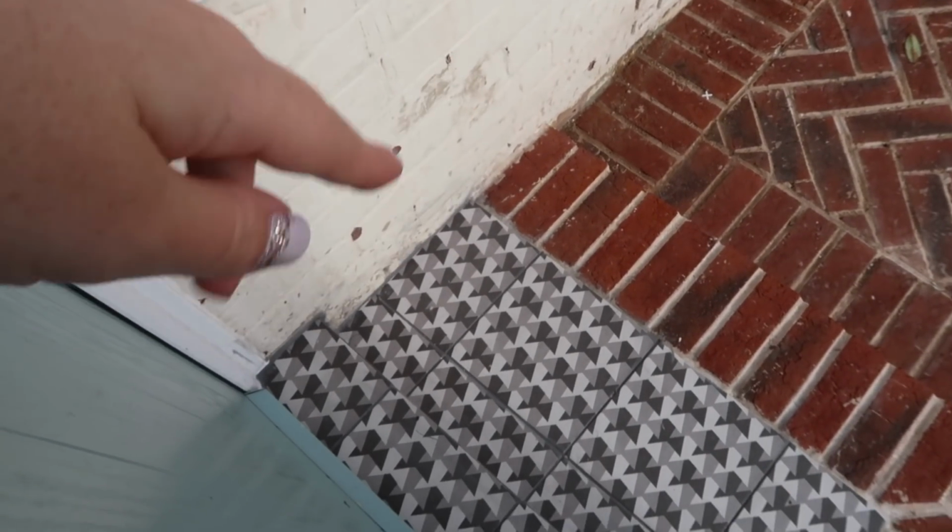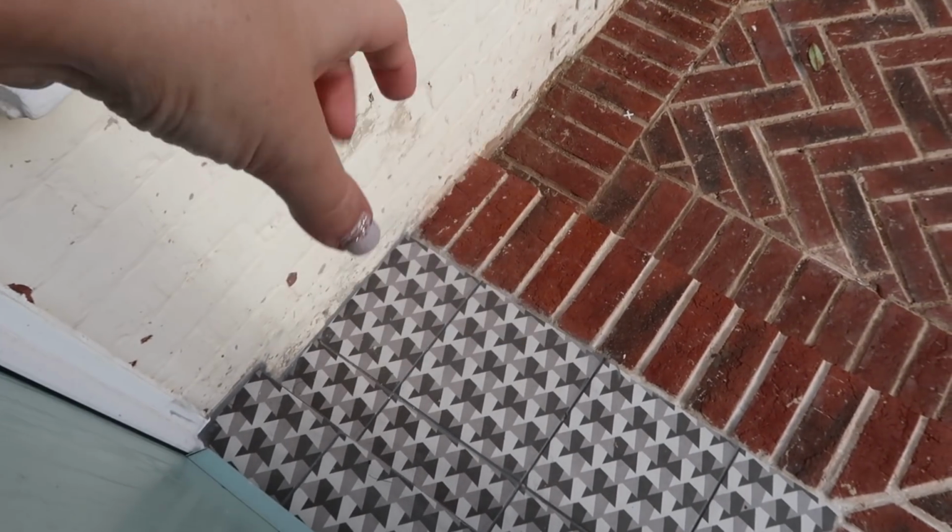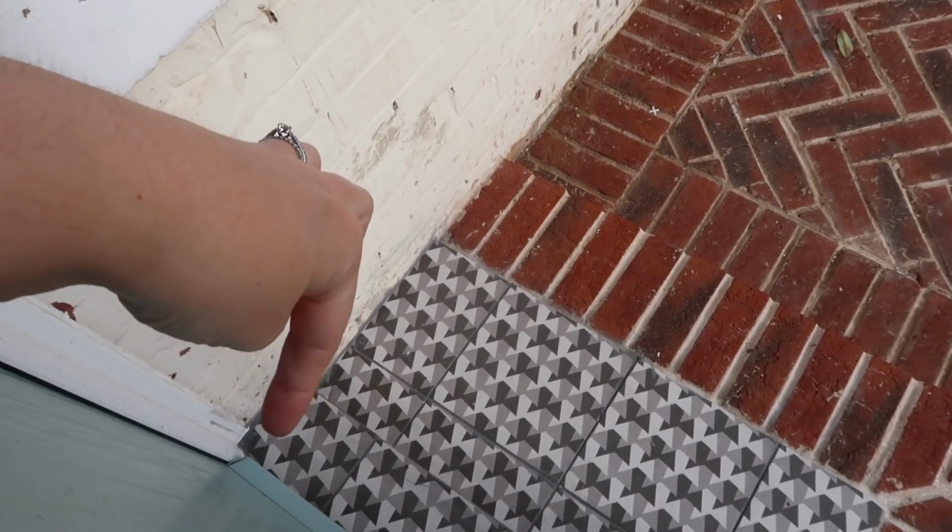This is a step out. We had to tile this because they couldn't fit a whole brick in that space. We were tiling that little bit anyway.